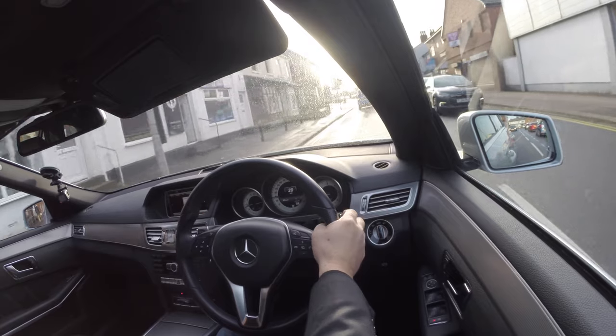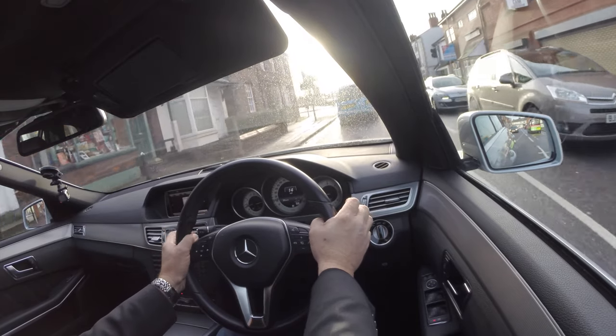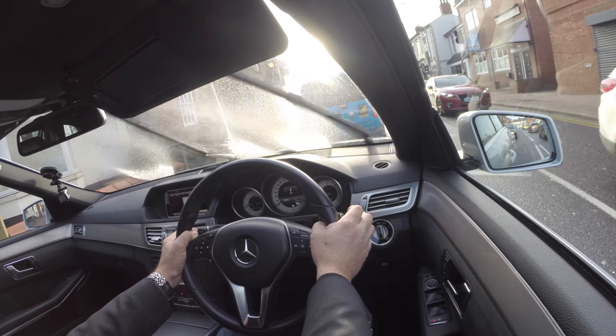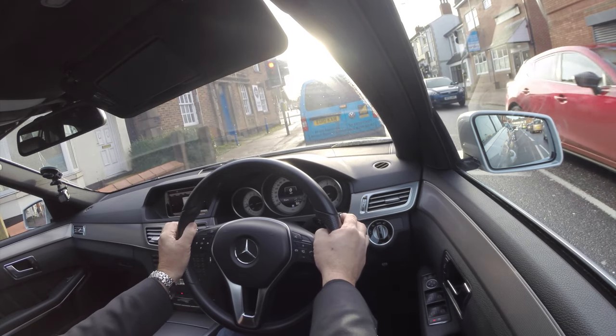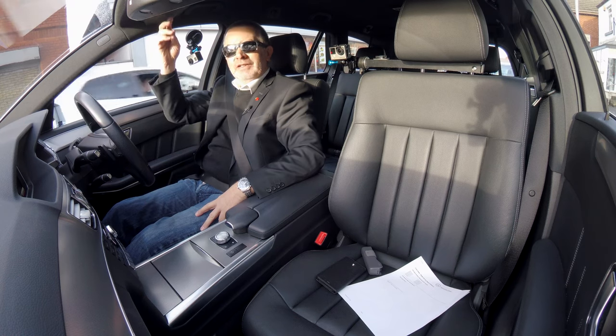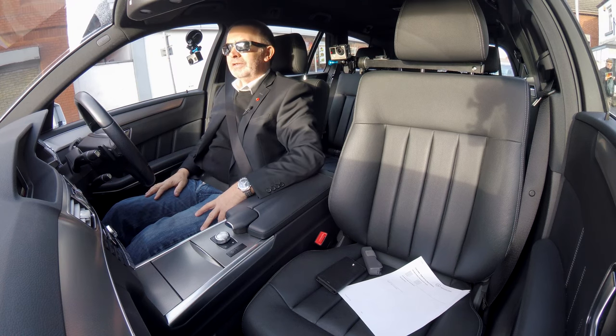I think there's a lot of salt on the road today. Just about to squirt the screen, which I'd have put it in park. I don't know. What were they thinking?